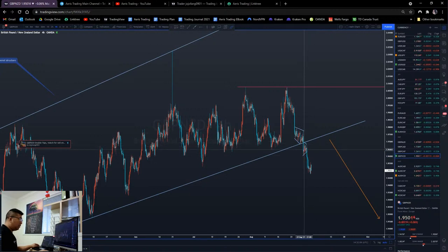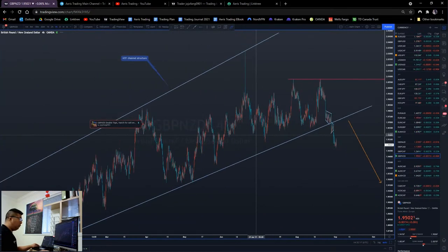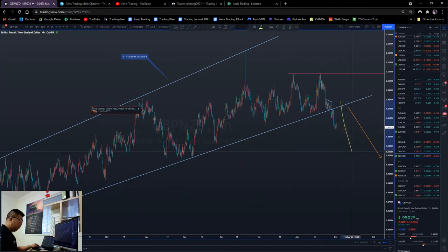I think a couple of you guys got in on this one. I think there's likely going to be another consolidation here, right? And the overall analysis from the high time frame to the lower time frame, we're looking at this as pretty bearish, for a bearish kind of price action to continue.